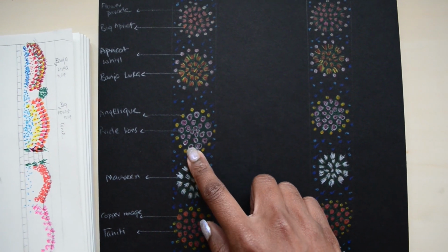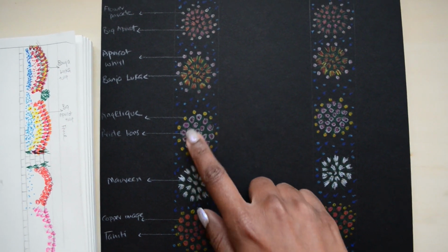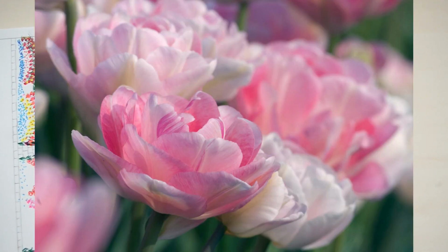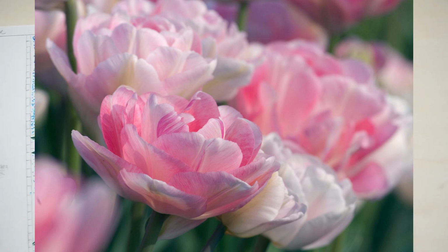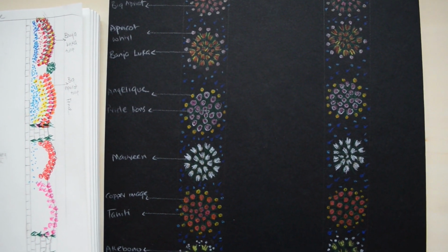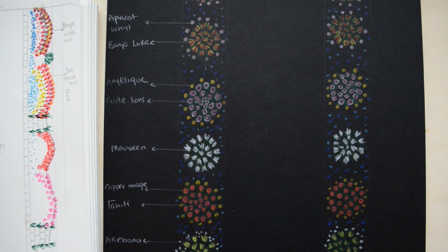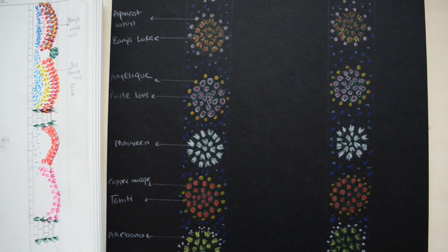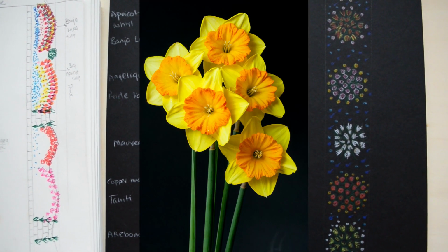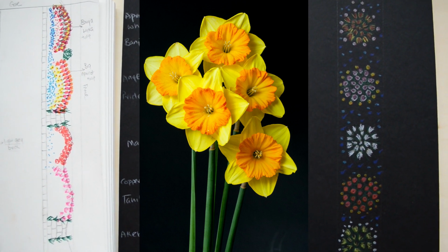And then you have Angelique and Pride of Lions. Angelique are these double tulips, and they are late bloomers, and they're kind of a pink and white flower. They're meant to be super gorgeous. And Pride of Lions is the daffodil that I put next to them. Angelique is a late bloomer, and Pride of Lions is early to mid. I'll try and put up pictures on the side. Hopefully this is going to pop up.